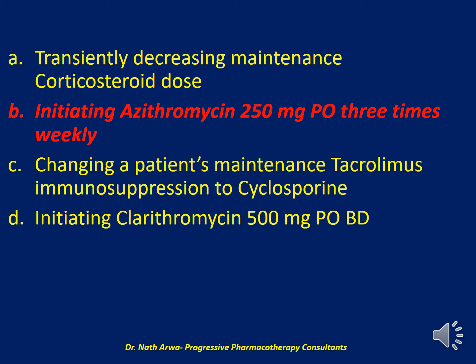And literature also recommends transiently increasing maintenance corticosteroid doses, particularly in changing a patient from cyclosporine to tacrolimus. Now, there is no data supporting using clarithromycin in the treatment or prophylaxis of this condition. I would like to add that BOS is a hallmark histologic finding for chronic rejection in lung transplant patients. So be very, very careful when you diagnose it. Now, azithromycin is administered for a minimum of 3 months, 90 days. It is a macrolide antibiotic which has immunomodulatory activities, and that is what makes it very useful as a treatment option for BOS. That's just a by the way. Let's move to the next slide, please.